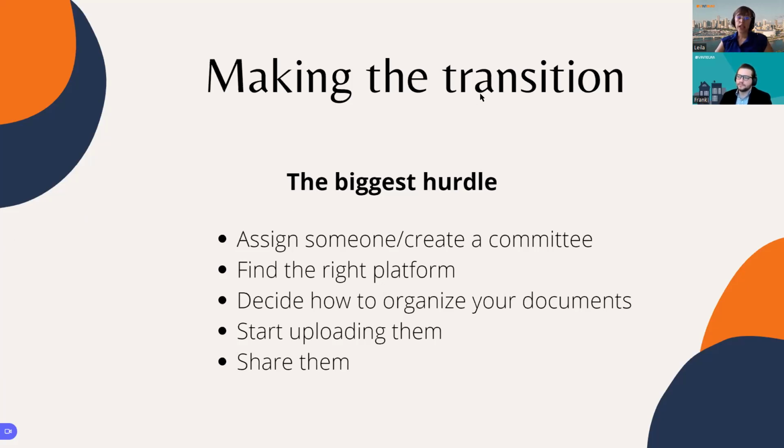So making the transition into digital can seem very nerve-wracking. It's a big change to go through, and it's something that does require organization. So involving different board members right from the beginning is really important. If you're a larger HOA, you could even include committee members as well. You could create a committee just for this. That's a really great way to get people involved and to make sure that it all goes smoothly. So getting people involved, setting objectives, what you want to achieve, and assigning different tasks and different responsibilities to people are a very important part of this process.